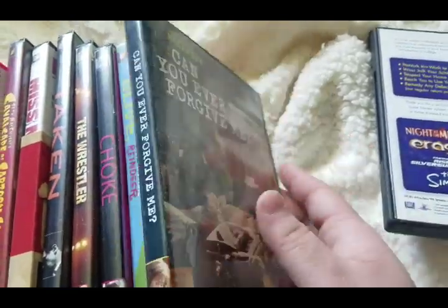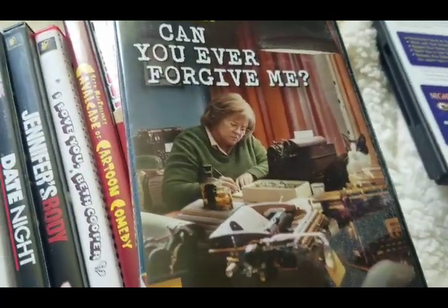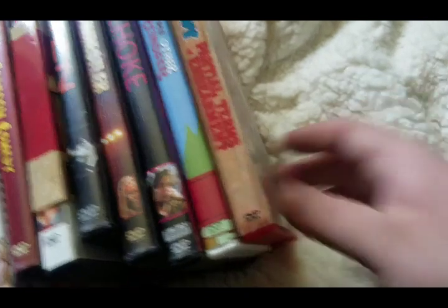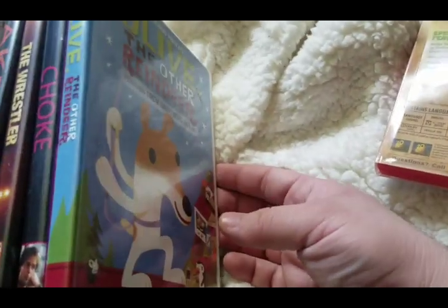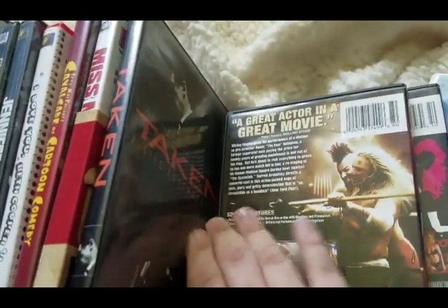Can You Ever Forgive Me? There's dust on it for some reason. They did actually put this out on Blu-ray, but only after a DVD-only version of this came out. So I don't know. Might try to get my hands on a Blu-ray copy of that at some point. Family Guy, Partial Terms of Endearment, an episode that was banned from TV, but when you watch it, it's not really all that bad. It's not really as bad as they make it out to be. So, All of the Other Reindeer, Choke, The Wrestler, fantastic movies.